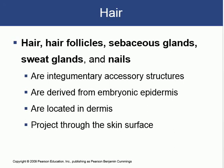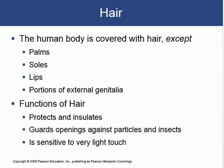The accessories. The skin accessories is everything that's related to the skin. Hair, nails, sebaceous glands, sweat glands. And this is all originating from the dermis and protrude out at the epidermis. We have hair everywhere. The exceptions are, you don't have it in your palm, of course, or your sole. The lips do not contain it. Portions of the external genitalia do not contain it. So external genitalia itself, it does contain, except special parts that do not have any hair.